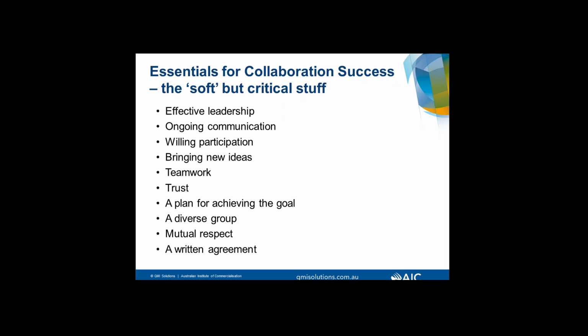Trust is very important, teamwork is very important, but also sitting down, agreeing what the goal is and the plan to get there. All parties must agree this, no matter who is in the room collaborating. It helps to have a diverse group of experiences and people and background and technical skills. You do need to build up respect, and last but not least, you need a written agreement. The purpose of a written agreement is to help clarify things in case any party makes assumptions that aren't actually correct.